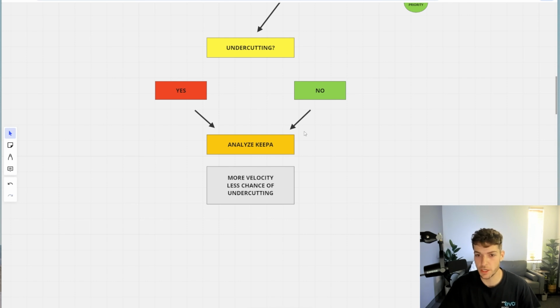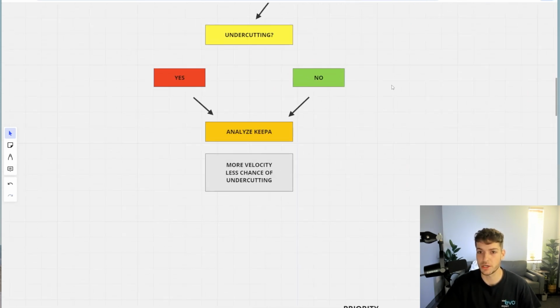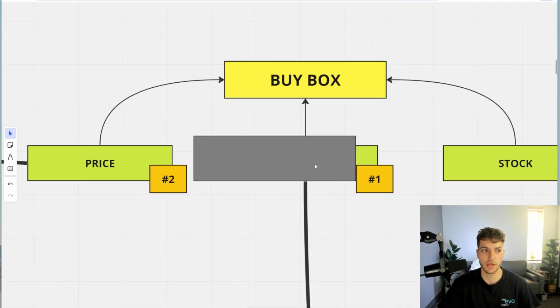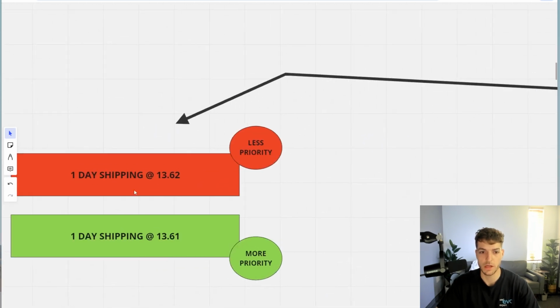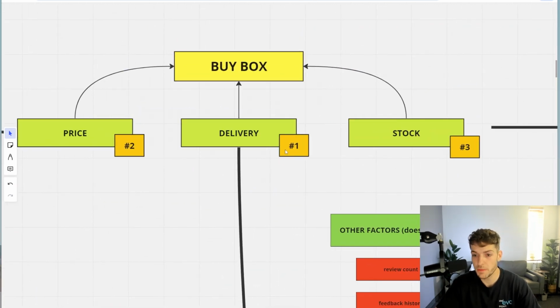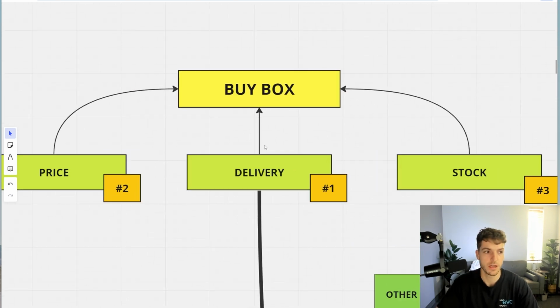Because everyone's selling through at that pace, so there's no reason to undercut. And I'm going to show some examples here in a second. But price is the second most important thing. So what's the most important thing? Well, the most important factor, again, I kind of touched on that here. It kind of leads back to this, but it's actually going to be your delivery, your shipping times. This is the most important factor that comes into determining how much buy box rotation you're getting.